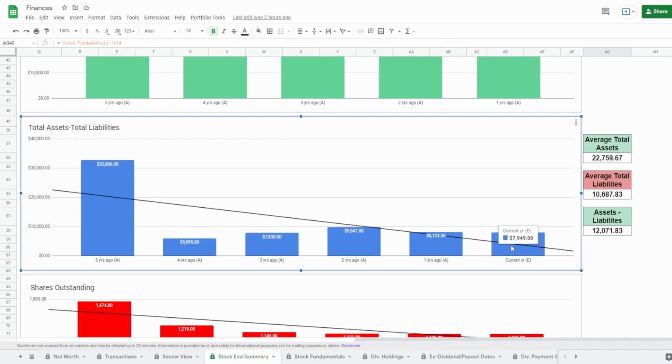However, the one concerning issue is that 5 years ago, they had $32.7 billion, and right now it has gone all the way down to 8. So that is really, really bad to see, the fact that they have actually been either decreasing their assets or increasing their liabilities. One of these two has to be correct. And even though they're still able to afford it, the fact that it is going down is a little bit of an issue for me.